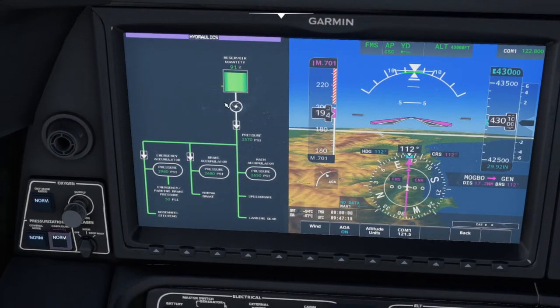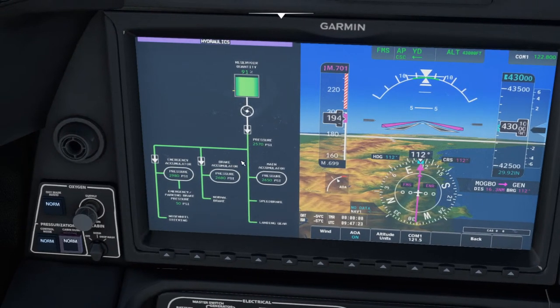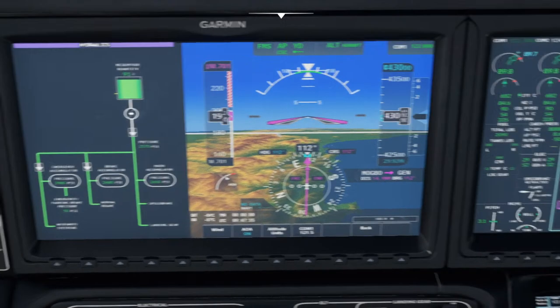You can see that they have these check valves here, so the system is really well thought out and quite easy to operate. If you lose the pump, you just have some pressure. And the thing is that once we lose the pump, we cannot taxi after landing.